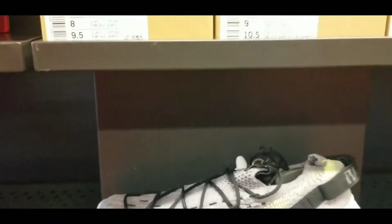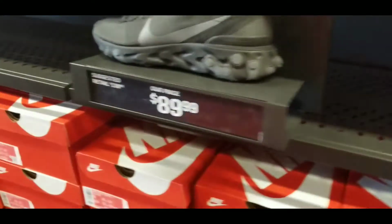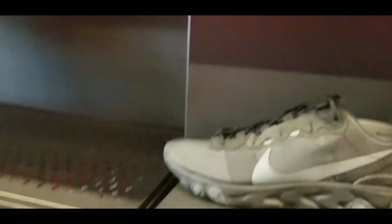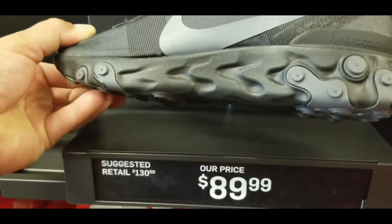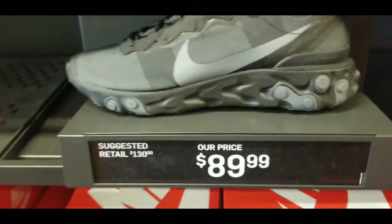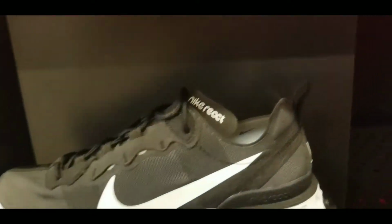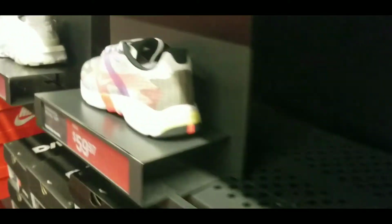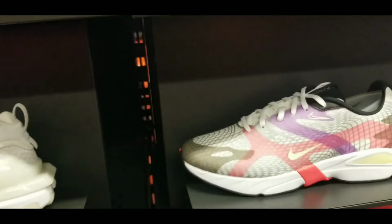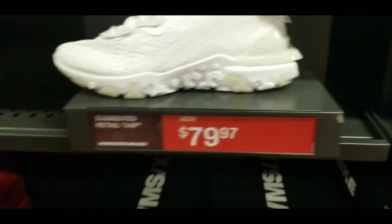Sharpener rock, like nice space. Oh, okay, this is from space. I didn't know, surprise. It's not that bad either, too. This is some nice React Elements. This is Nike React Element 55. Not that bad either. Let's put this one. This is the Nike Gold Shift.